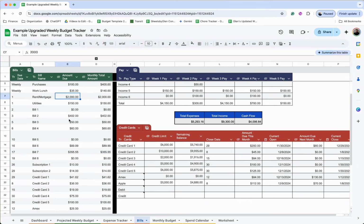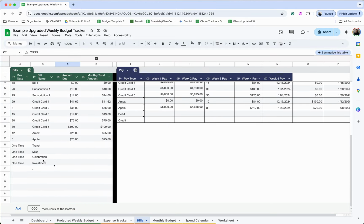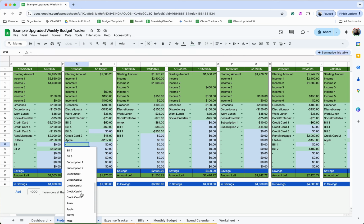All of the one-time bills that you have, it's listed right here as well. And then you have your due dates over here, but it's only going to show you for the monthly total that amount since it is not a weekly occurrence. And then we have one-time occurrences, which is not weekly, it's not monthly. It's something like travel, Christmas, birthdays, if you want to invest. Unless investing is recurring, then you're more than welcome to put that in that category. And different things like that. So that's how this works. And all of these is what populates right here for you to select on the dropdown.